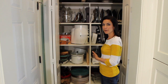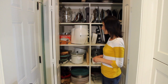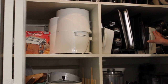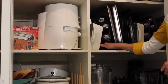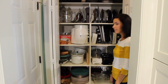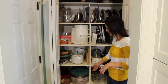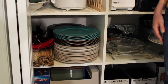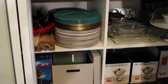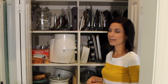This is where I have a lot of my bigger appliances like my blender, my food processor, my slow cooker that I could not live without, my wheat grinder, and I also have all of my baking pans, again organized with these racks. I can't tell you enough how much I love these things. And I have some baking dishes down there, and I also have a lot of items that I use for entertaining. As you can see, I have a slight obsession with chargers, and I also have some other items for decorating a table. And then up here for entertaining, I have all of my platters and things that I've collected over time.